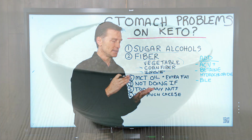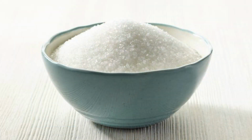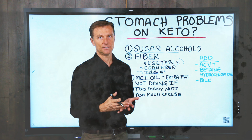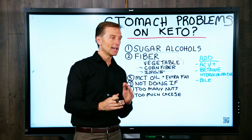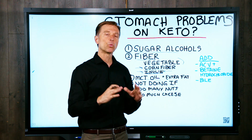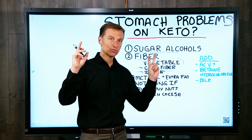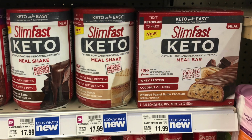But there are other ingredients in keto-friendly foods that are not really keto-friendly. For example, dextrose. Avoid that. That's a synthetic sugar. Maltodextrin. That is not keto-friendly. In fact, on the glycemic index, it's way above 100. It's like the worst sugar you could possibly consume, and it's in a lot of these keto-friendly bars and powders.